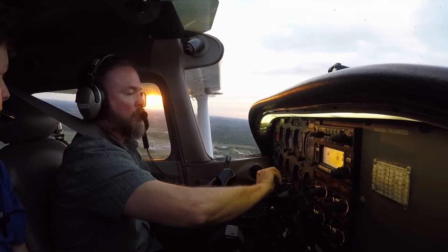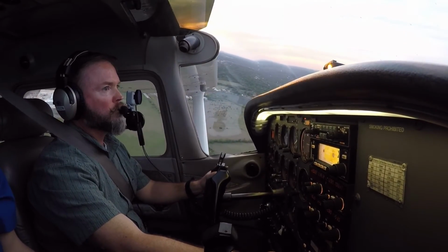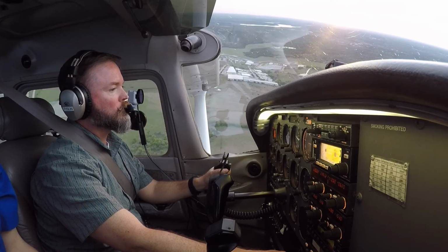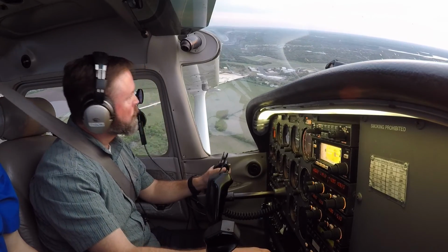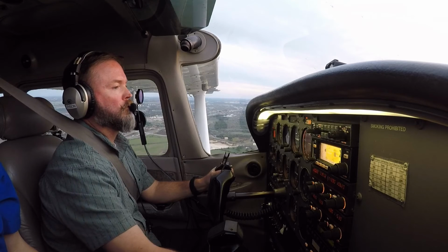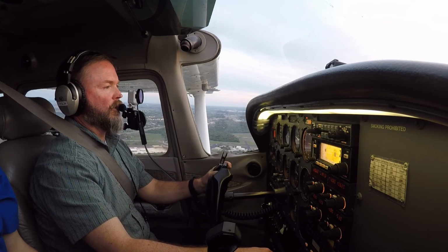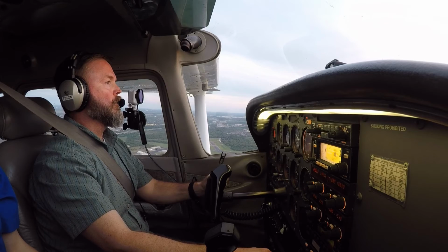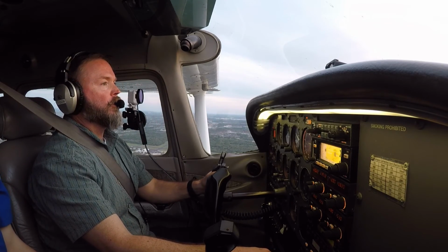Make my turn. Directional gyro is out. Oh, is it? Oh, it just got stuck. Oh. Now it's really stuck. There's that King Air. Cool.